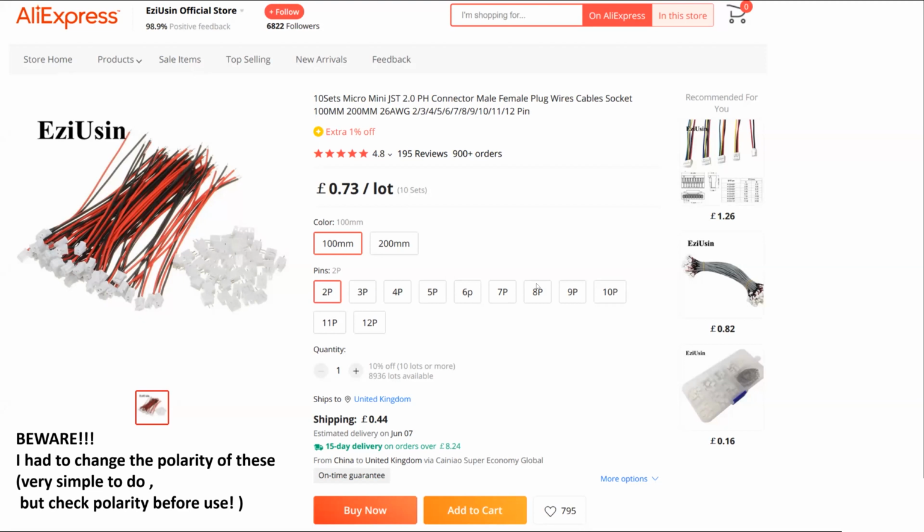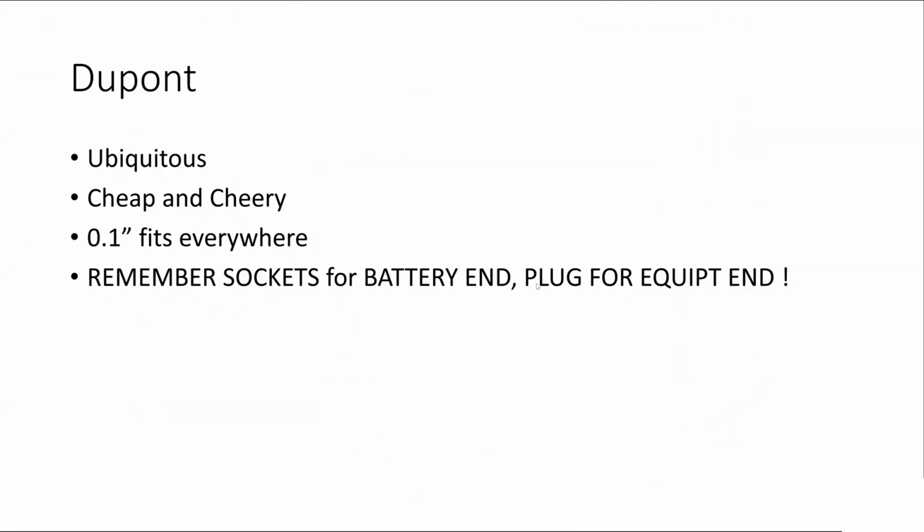And then there's the point. We've all used the point connectors, they're everywhere. They're cheap and cheery, they plug into 0.1 inch, so they plug into Veroboard, they plug into printed circuit boards, they go anywhere. Always remember that on the battery end, you don't put the pins, you put the socket. If you put the pins on the battery end, then when you put the battery down, you can short out the battery on a screwdriver or a pair of pliers or a screw that's lying about your bench. So for safety's sake, you always put the socket on the battery.